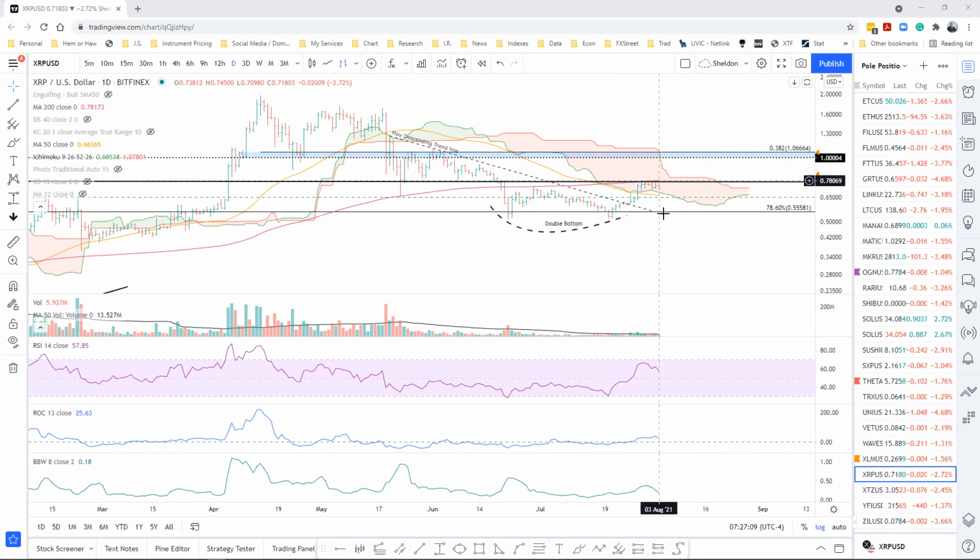Right now, we're correcting in time versus price, which is bullish. That means we're maintaining the momentum. We saw just about a 40% gain off the low, which also breaks with what we saw during the corrective process here. So that's bullish.